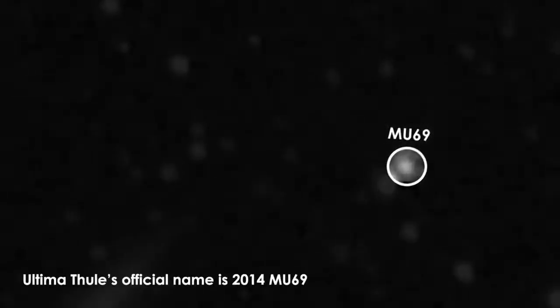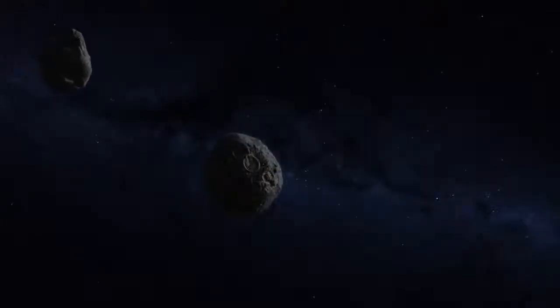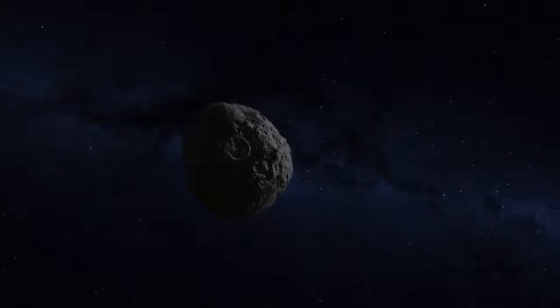Ultima Thule is an object in the Kuiper Belt. It's a member of the group that we call in the Kuiper Belt the cold classicals. That's fancy astronomer speak for object that has formed in place and never been perturbed or moved around. Bennu is likely part of what we call a collisional family, and that means that it originally came from a bigger asteroid that broke apart in a collision at some point in time.